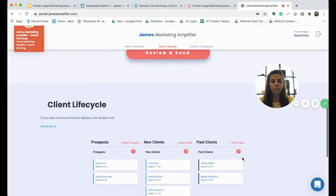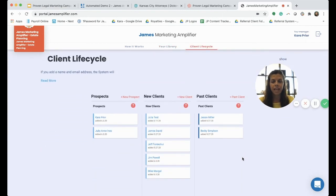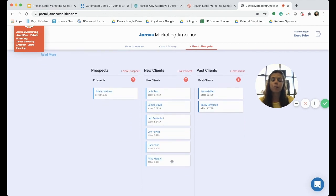But where the real automation of the program comes in is with this client life cycle that you're looking at now. All of your prospects can be automatically fed into this prospects column, or you can add them individually. Once contacts are in this column, that triggers a lengthy educational drip nurturing series that nurtures those prospects along until they are ready to sign. And once they do retain you, you simply drag and drop their nameplate like so into the next milestone, into the new client milestone. That removes them from the previous campaign and automatically triggers the welcome and reassurance series that we discussed prior.